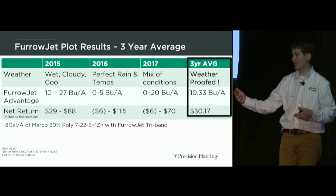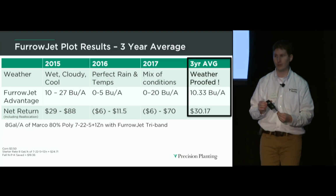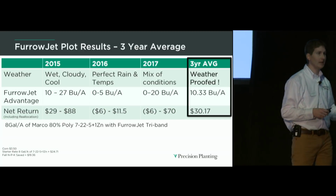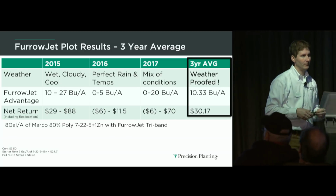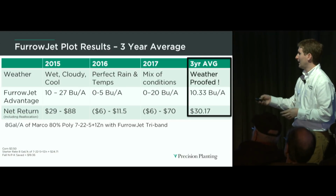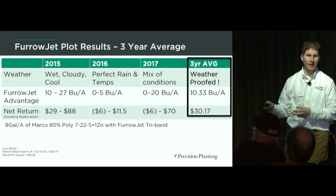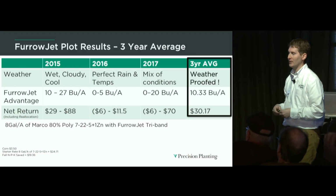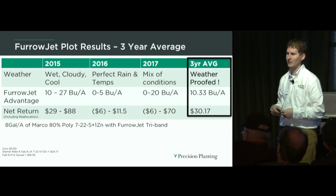We had a mix of conditions across the years. We're seeing a 10.3 bushel advantage as our average, running about 8 gallons of a poly starter. So that was $24. We reallocate the phosphorus and nitrogen portion of that starter, and our net profit over 3 years was $30 an acre.